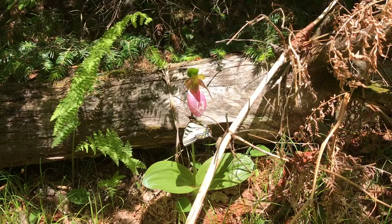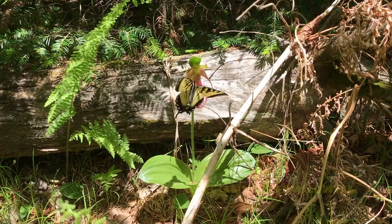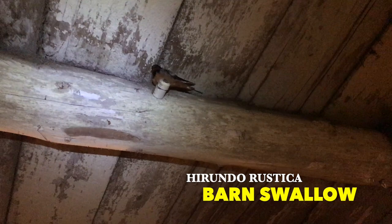Well, I thank this Canadian tiger swallowtail butterfly for leading me to this pink lady slipper. We have both Canadian tiger swallowtails and eastern tiger swallowtails here, but the Canadian species is slightly smaller. I've had phoebes and robins living in my barn, but believe it or not, after living here for 20 years, this is the first summer that I have a barn swallow, a very famous and widespread bird, but new to me.